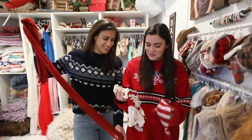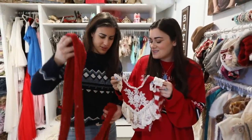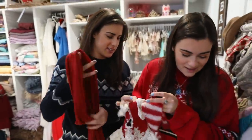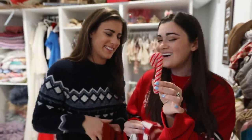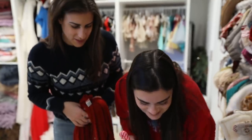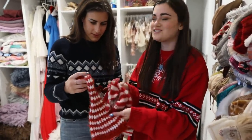Okay, I think we should do like a Christmassy vibe. I really like this scarf. It's really cute. That's cool. Yeah, I like this. And then, like, classic. I love this. Seasonal, yeah, that's great. That's really cute. And then, definitely one of these hats. There's a lot of different options. There's three red and white striped hats.